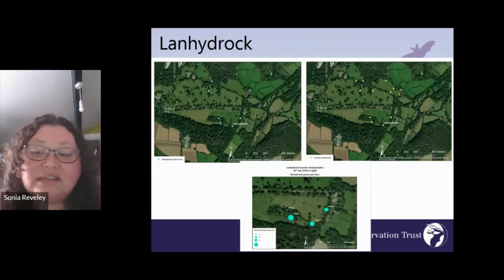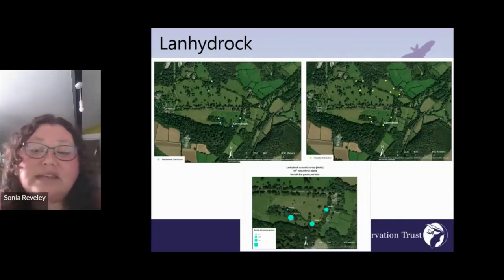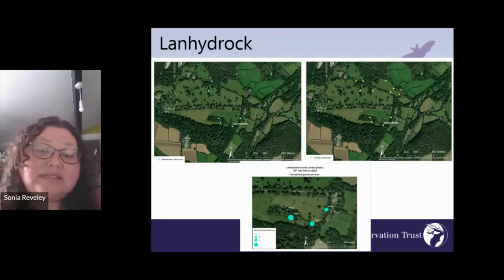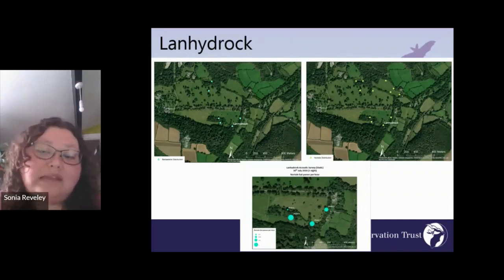Like enhancing linear features, improving connectivity to the wider landscape, considering minimum intervention, continuity of habitats and the right tree species, as mentioned by Alice earlier on, and retaining standing deadwood and trees supporting potential roost features. Also, the data can feed into future monitoring plans like more PAM surveys or transect surveys.